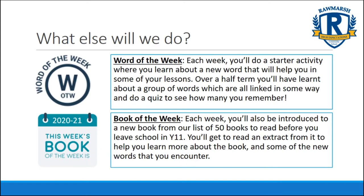Now, what else do we do at RCS? Well, we do something called Word of the Week, which is a starter task that we do in our first English lesson of each week, and it's designed to help you to broaden your vocabulary. So you'll be learning lots and lots of new words that you'll be able to use in your other lessons.